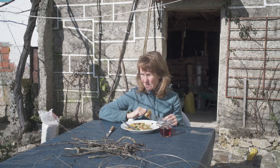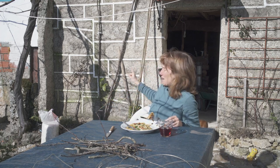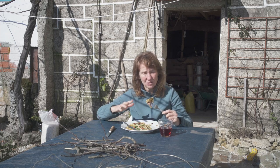So I've been collecting wood as well, poles behind me. Anyway, this is getting cold.